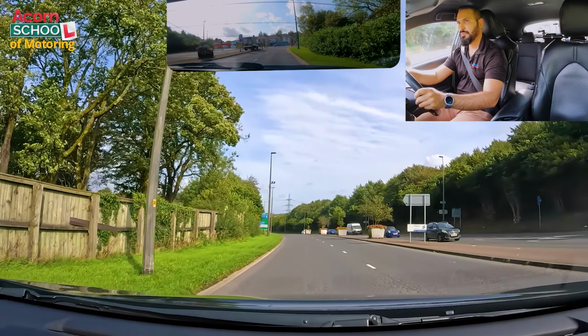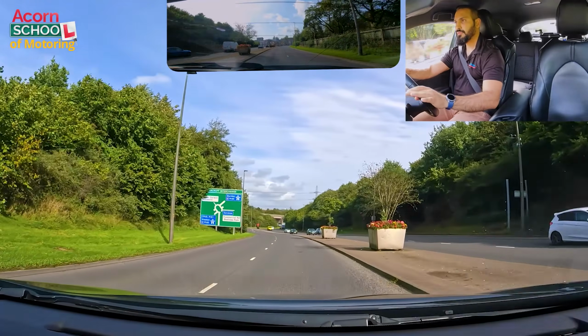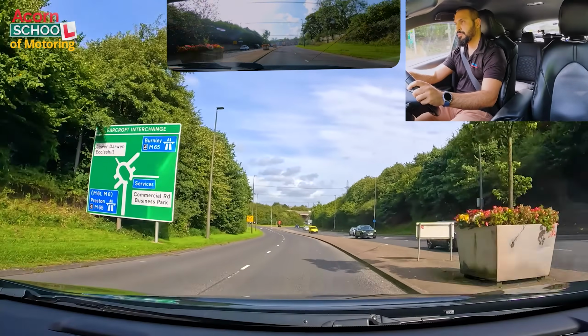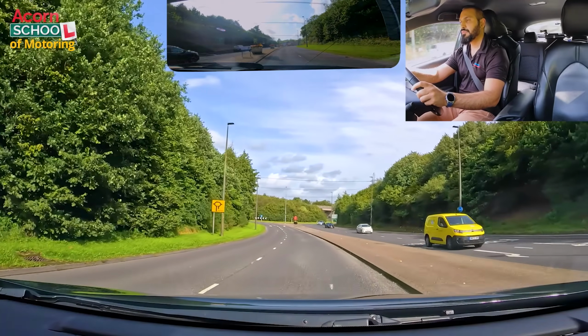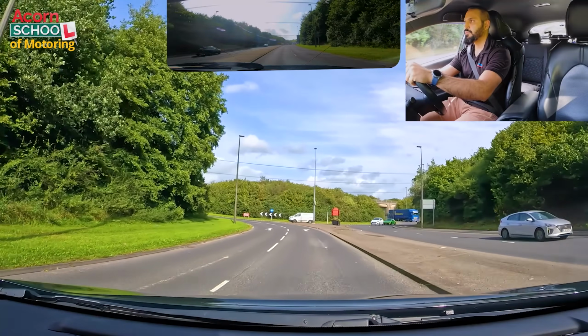over lane. Because if you carry on driving in the left lane, that left lane will only be able to take you to the first exit on the left, going towards motorway M65 Preston, or the second exit going towards Lower Darwen, which we do not want. We're going towards the services, the fourth exit.